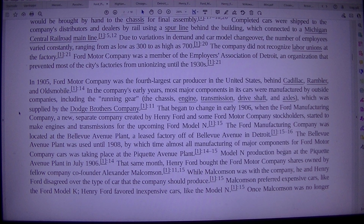That began to change in early 1906, when the Ford Manufacturing Company, a new, separate company created by Henry Ford and some Ford Motor Company stockholders, started to make engines and transmissions for the upcoming Ford Model N. The Ford Manufacturing Company was located at the Bellevue Avenue plant, a leased factory off of Bellevue Avenue in Detroit. The Bellevue Avenue plant was used until 1908, by which time almost all manufacturing of major components for Ford Motor Company cars was taking place at the Piquette Avenue plant.